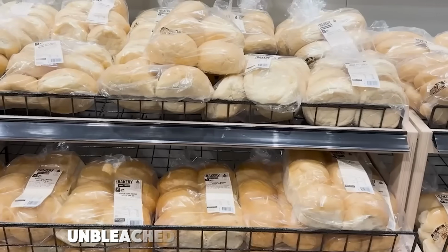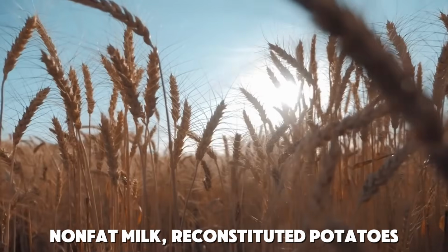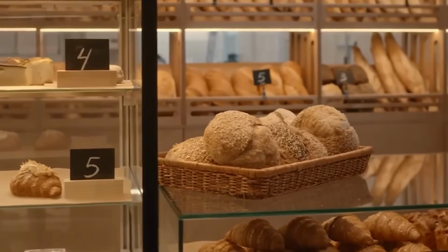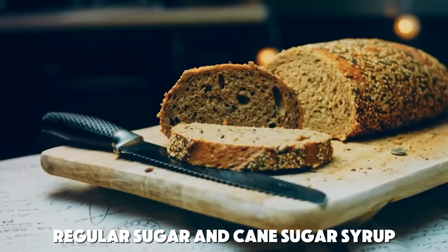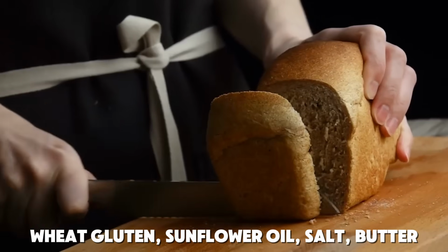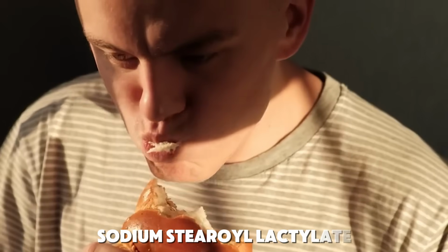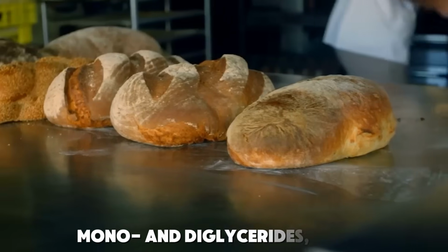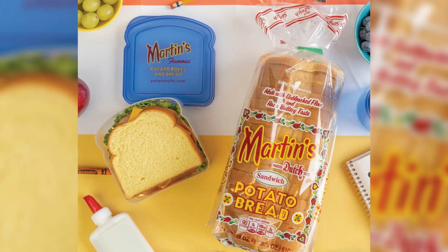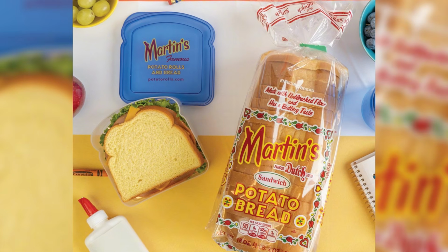The first ingredient is unbleached enriched wheat flour, refined, not whole grain, then non-fat milk, reconstituted potatoes from potato flour, yeast, and then you get to the sugars: regular sugar and cane sugar syrup, 2 separate added sugars in the same loaf. Then wheat gluten, sunflower oil, salt, butter, and the dough conditioners: sodium stearoyl lactylate, mono and diglycerides, DATEM, calcium sulfate, ascorbic acid, guar gum, enzymes, and then calcium propionate as a preservative.